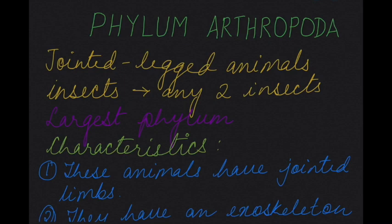And the last phylum, Chordata, means organisms which have a backbone. Phylum Chordata, or they are also known as vertebrates. And in class we had already finished discussing the characteristics, 2 or 3 characteristics and 2 examples, of phylum Porifera, Cnidaria, Platyhelminthes, Nematoda and Annelida. So now let us continue with the next phylum, that is Phylum Arthropoda.